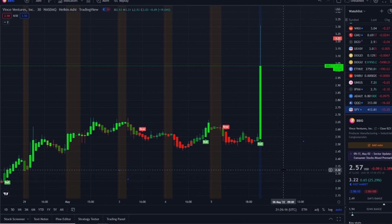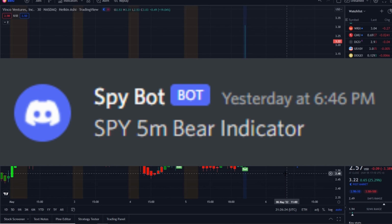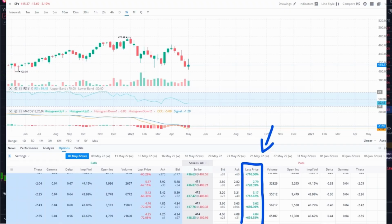I usually share how our SPY bot performed, and I know right now the main focus everybody cares about is BBIG, but I do want you guys to be aware that our SPY bot today caught a huge opportunity of 500 to 700% on puts from the moment it sent us a bear indicator all the way until its bottom, guys.